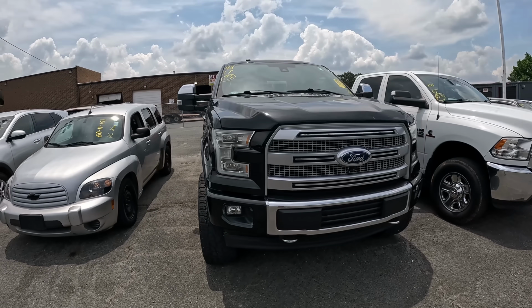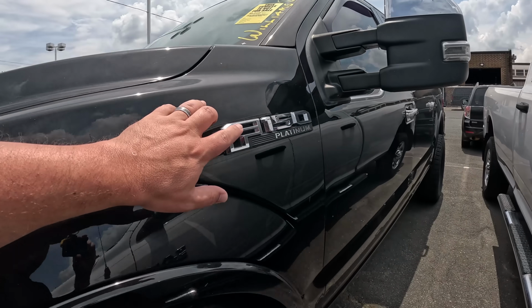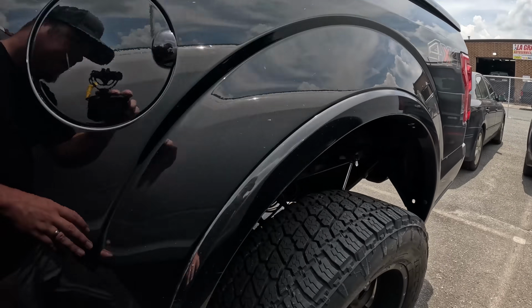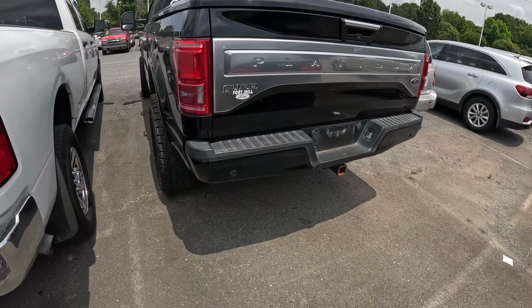Alright, let's check this thing out. It's a 2017 F-150. It's got 73,000 miles on it. It is a Platinum. You can see that right there. It looks like it's been lifted. Yep, there we go. And it's got nice wheels, nice tires on it.